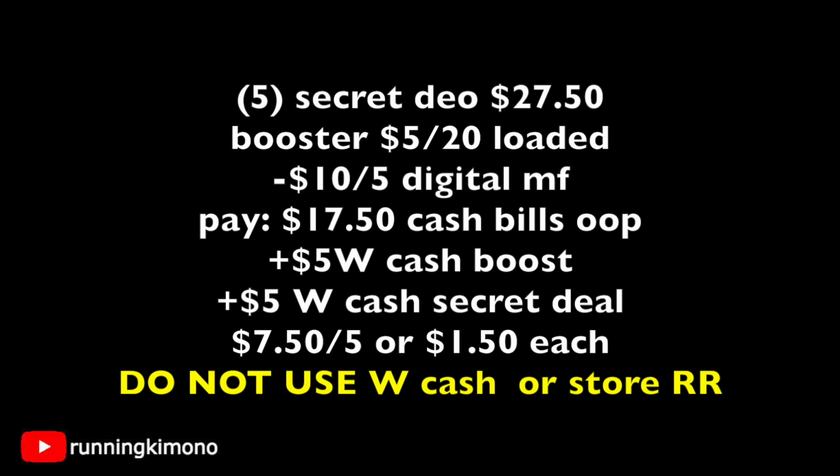Grabbing 5 of the Secret deodorants, the 5th one will ring up for $5.50, just to note that. So that's $27.50 on the nose. So we are at our $25 threshold to earn that $5 back. Subtracting the 10 off of 5 digital, plus you're going to have your booster loaded, which is 5 back when you spend 20. You're going to pay $17.50 cash bills out of pocket.